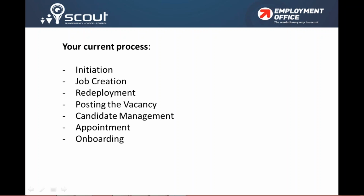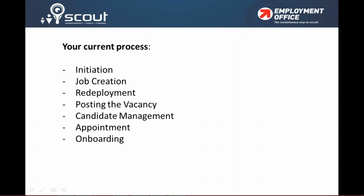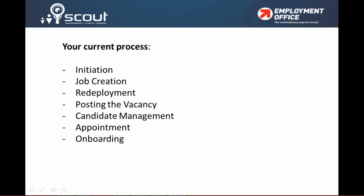So we know again at the moment the content of that role is created by each relevant agency in relation to their specific job, the contact details and so forth, and that's all created and posted through your current system. Redeployment, so highlighting those vacancies to the relevant agencies first and foremost before going externally, and again Scout manages that in a slightly different process.